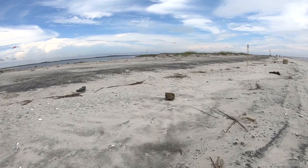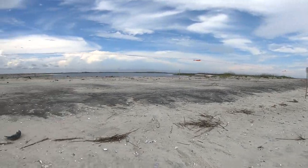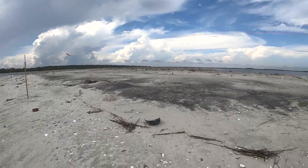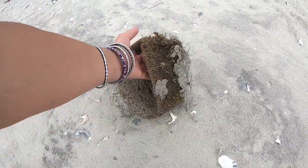And I was walking closer up here to the bank just because I want to show you this. Just outside of this little area where they've got marked not to go. These vase basket sea sponge.